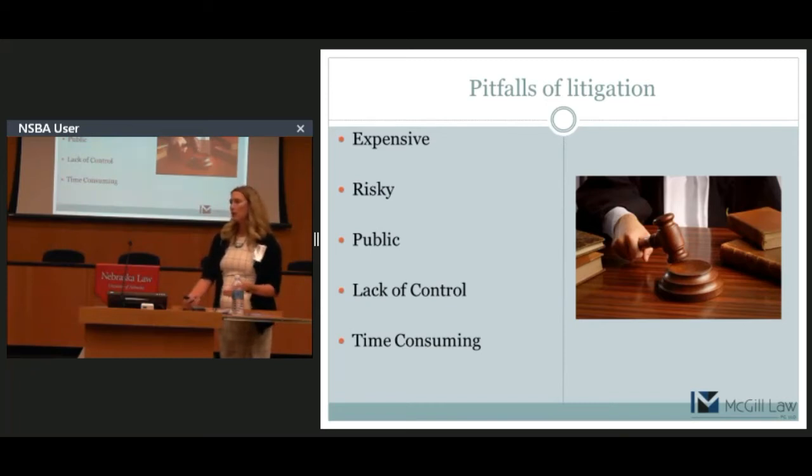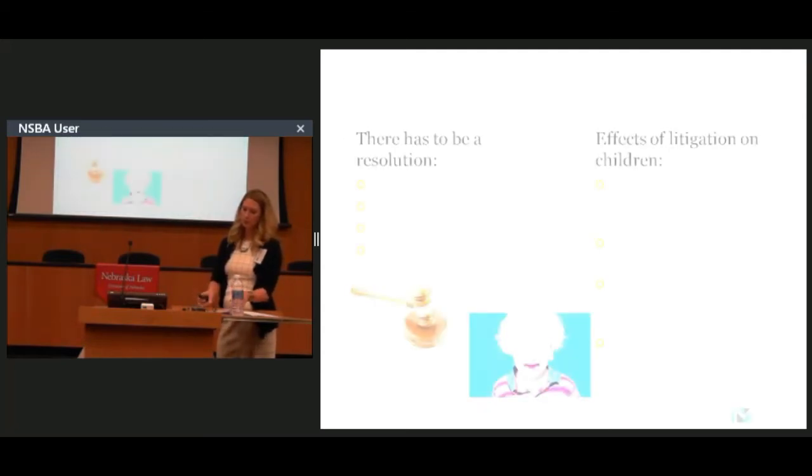And then also time consuming. Again, kind of go back to the expense. Not only is it time consuming to sit in trial, but if we're going towards trial, we also have meetings with the attorneys and depositions and strategy meetings and things like that. They're taking time away from that client being able to go to work, maybe bill, and really make money.